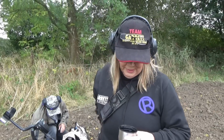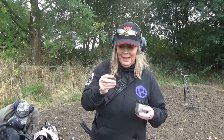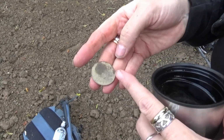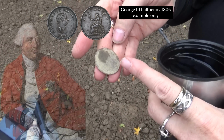So Digger Dawn, how's it going? It's all right. It's very quiet, but I like it quiet because when you do find something, it's usually a nice coin. Which I did find, and it is my favourite. You can't really see it at the minute, but it's a George III halfpenny, and it will be dated around 1806. Oh, lovely.